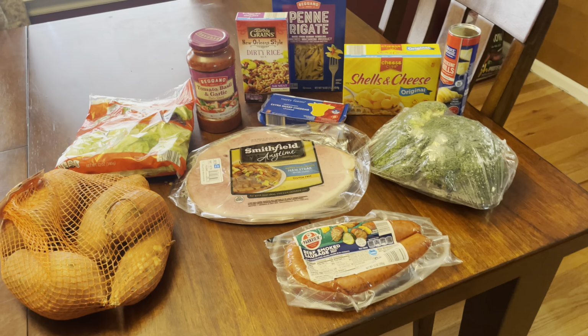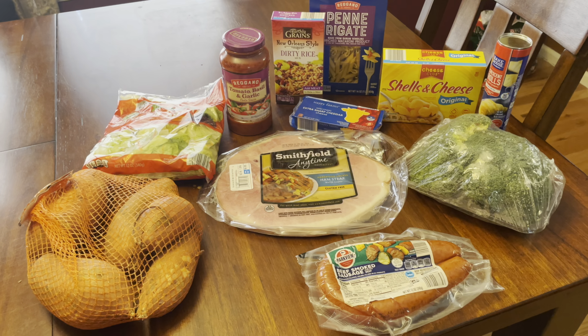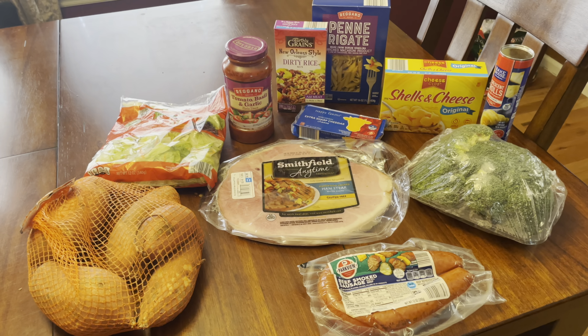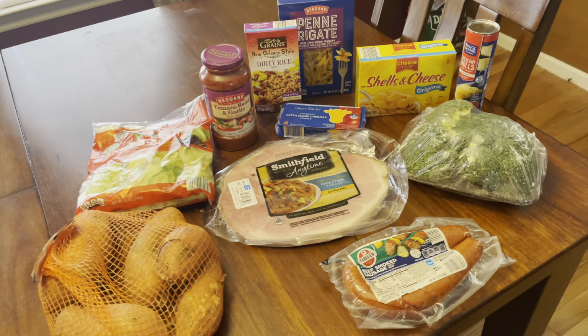So here is what I got at Aldi for $20. I'm trying to recreate my first extreme budget grocery haul where I fed my family 5 meals for $20 from Aldi. I don't think I can still do it. I actually went over budget. This is $21.52. This is what I've got.